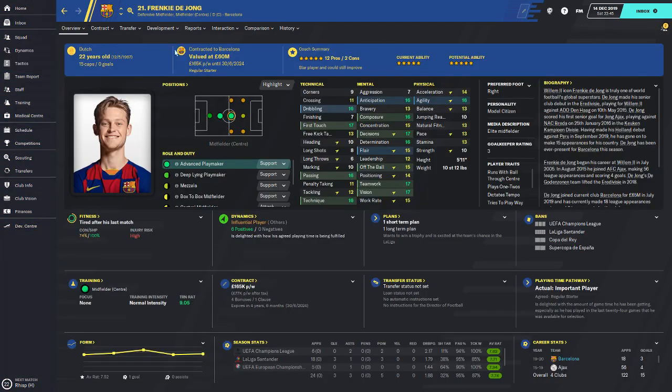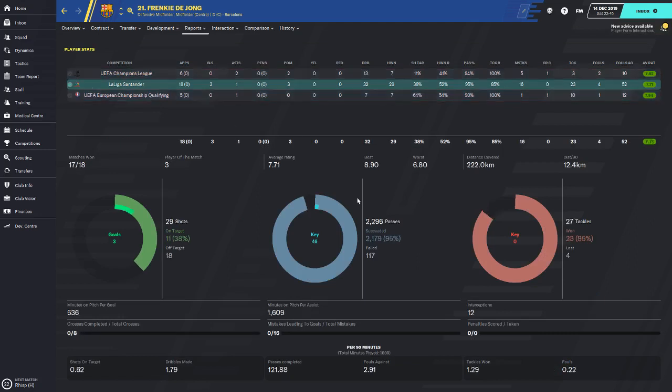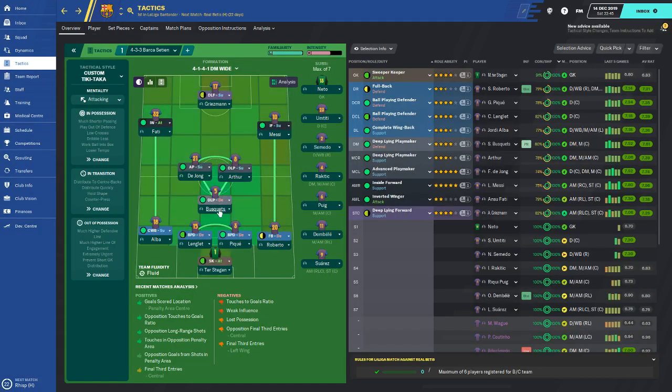Similar with De Jong, if we go ahead and look at the league, he fails slightly more and does slightly less passes. However, a lot of his passes are more forward. And we're happy enough with that. If he's going to be bringing the game forward more than Busquets, a lot of Busquets' are side passes to either Alba or De Jong or Arthur, because he sits slightly wider. So on to the defence.